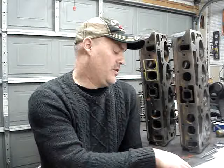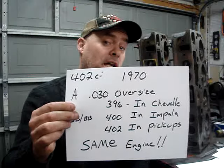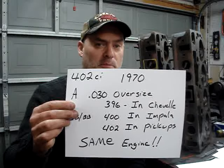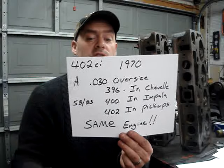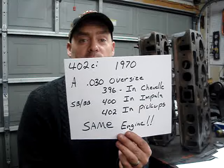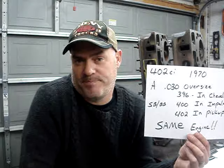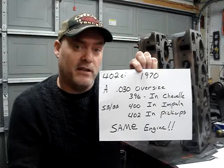What happened after that is in 66 they had a 427 that was available, and we'll talk about that. But they also had a 402. Now we got to talk about the 402 because GM did some really tricky marketing here with the 402. Now the 402 was first introduced in 1970, so we're fast forwarding a little bit. We're going to have to rewind to talk about the 427. But basically the 402, all it was a 30 over 396. They just bored the 396 block 30 over, and that made the cubic inches 402. So General Motors, they did some fancy marketing, and they still, in the Chevelles and the mid-sized cars that had the big blocks in them in 1970, still called it a 396.